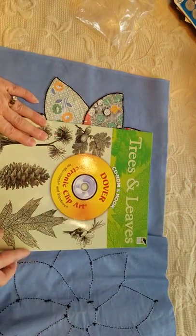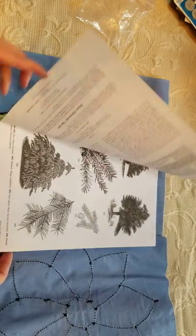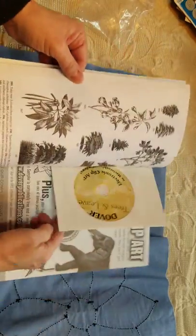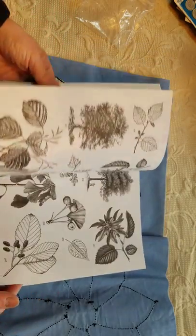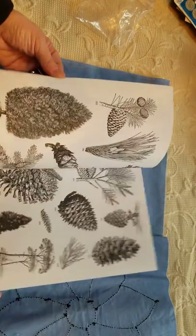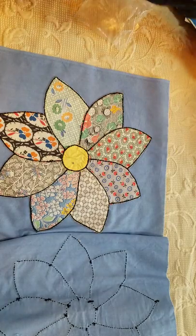This was fun. I saw someone else, and I can't remember who it was, but somebody else posted that they had picked some of these up at a thrift shop, and they're copyright-free or royalty-free designs. You can certainly use what's in the book, but there's also a CD in them, so you can use the images over and over and over again, and there's so many wonderful images in here, leaves and acorns and trees and pine cones, and I just thought it was really, really cool.